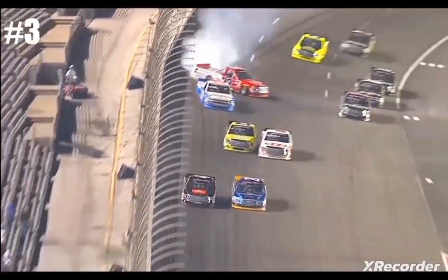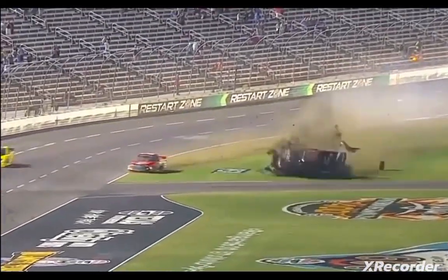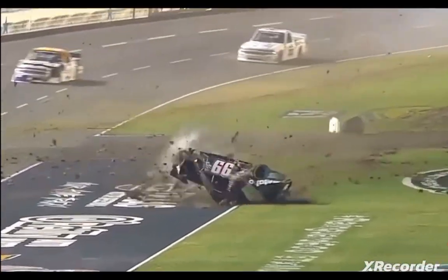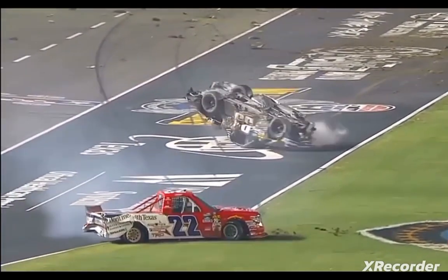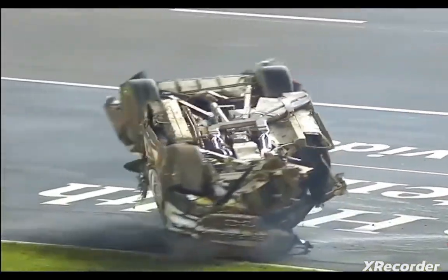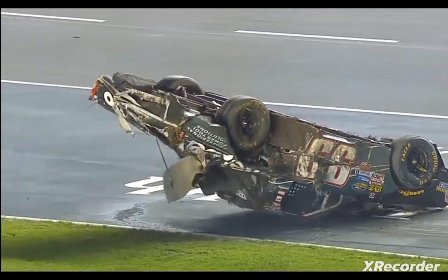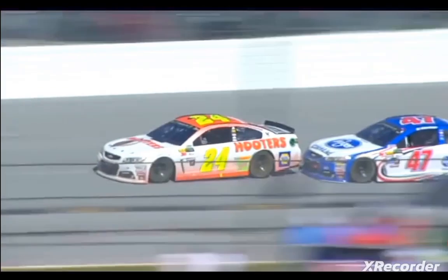Oh, Briscoe gets loose. Austin Wayne Self around. Heavy contact with the 99 of Peters, up and over. Got into the inside wall and hit hard where a wall jutted out like that.